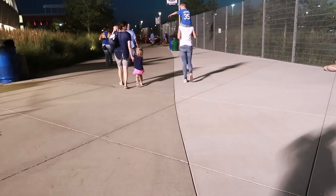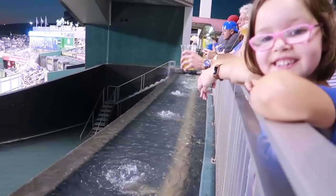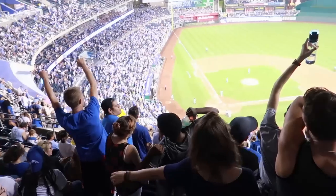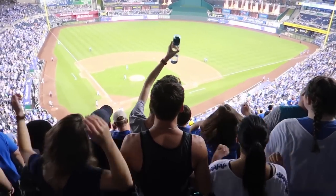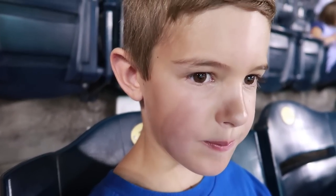Well, we said goodbye to the little kids, but Isaac and Elise are gonna stay and finish the game with me. Family and most of our friends have left, but we have committed ourselves to staying till the end of the game. So that's happening. Isaac does not want to go. Yeah, we're losing 8-1, but we're winning. We're gonna win.